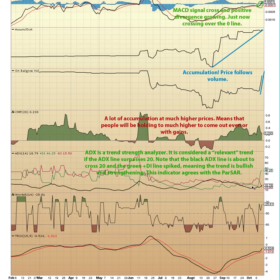And basically a trend is considered relevant if the black line passes 20. You'll notice it's at 18.79 right now and spiking up. So that's a good sign that we're about to see a very bullish trend. And again, it agrees with the PAR-SAR here that we're seeing a bullish trend. So got double confirmation on that. That's good. Next one is the Williams %R.